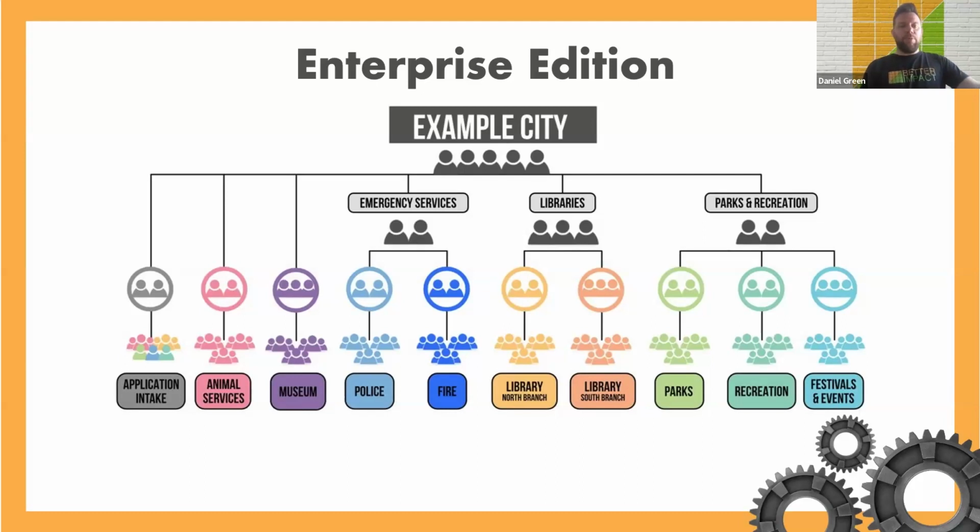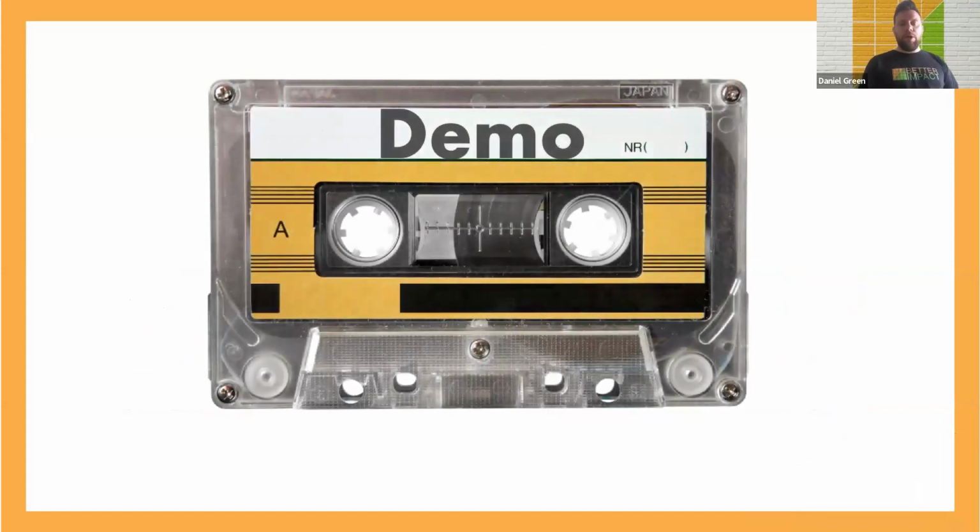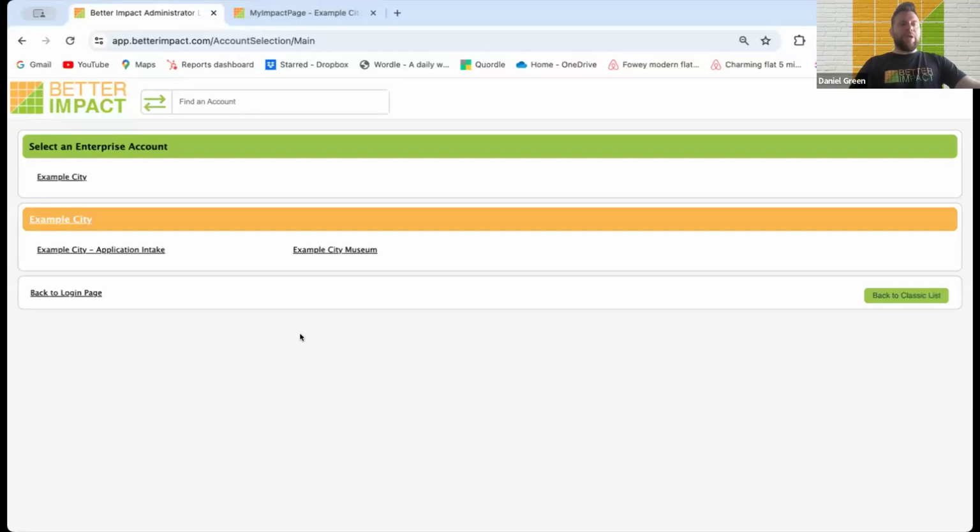So moving on, I'm now going to show you a high level demo of Enterprise. So let me just share my screen. Excellent. So what you can see here is I'm an admin, and I do have access to the enterprise level and a couple of what we call the sub accounts. So here, I can log in to my enterprise level, and here I have access to the application intake account and the example City Museum. So we're going to focus on example City Museum.